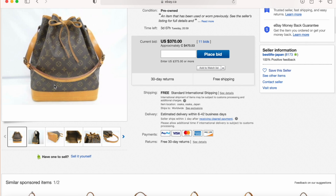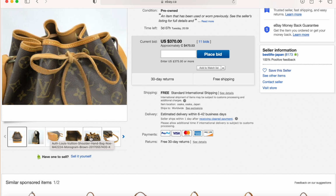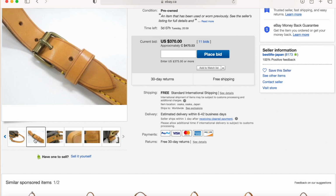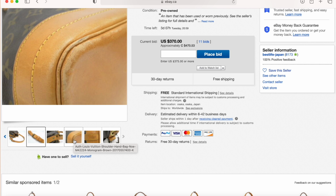However, this one is in almost perfect condition. If you take a look at it, it's beautiful. I think this was the picture that got me. Look at the leather there. It is almost perfect, and there's barely any scuffing on the side.